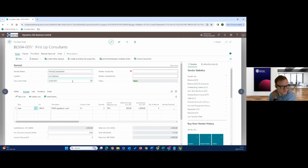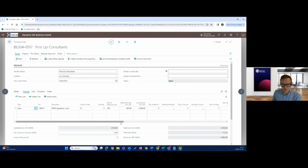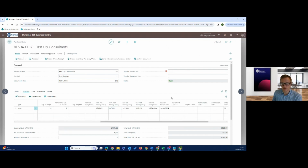So here's my purchase order. It picked this vendor because that's the vendor that is set up as the vendor of this item on the item card. It fills in the item on the purchase line automatically. And I can show you the same here as I did on the sales order. If I scroll over here, you'll see the similar posting groups also on the purchase line. And these posting groups decide how the purchase of this item will be posted to the general ledger and for the VAT. The only difference here is that the general business posting group comes from the vendor and not from the customer, of course.